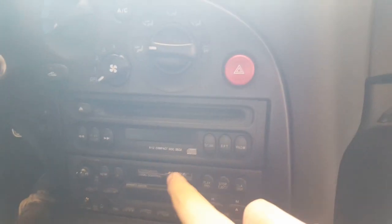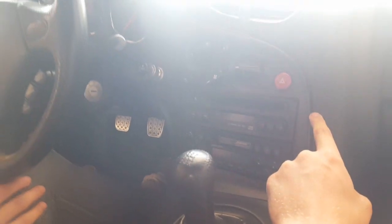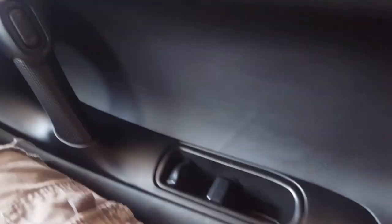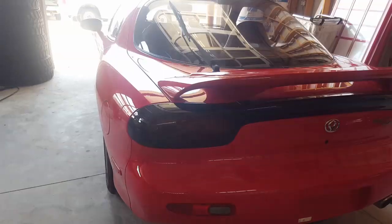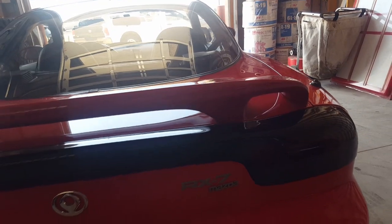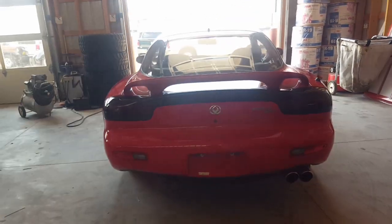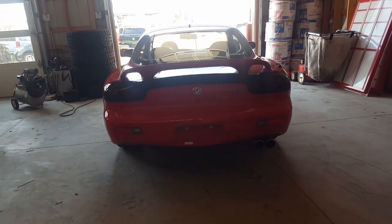The factory tape deck player, CD player, which was probably revolutionary at the time. I can't get enough of this. This is awesome. Why do you have like the rubber, like squishy? What's not standard, the door handles are not here, they are here. And here you have your classic 90s JDM wing on the back with probably the most recognizable taillight cluster of the 90s.